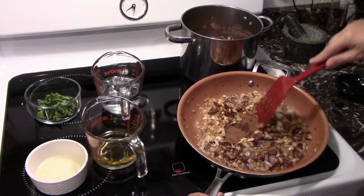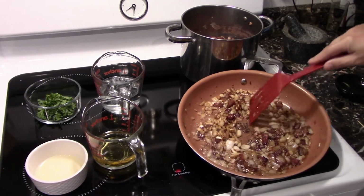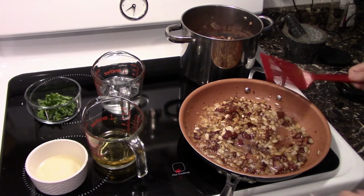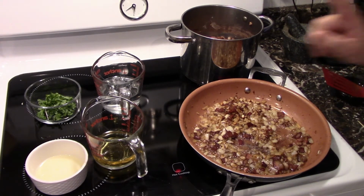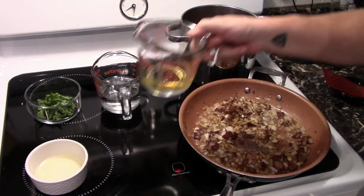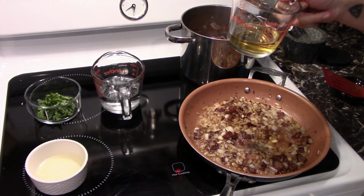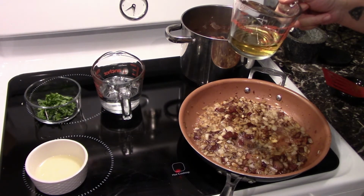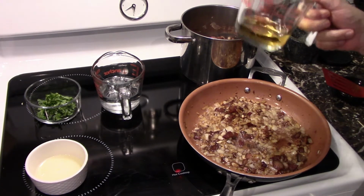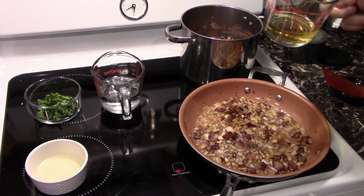All right, folks, it's been about 8 minutes, and as you can see, our onions are, as Tammy says, a nice translucent. So now it's time to add the required ingredient, and that is a 1/2 cup of beer. Now, if you recall, we used a cup of beer to make the cornbread. That's 8 ounces. 1/2 cup is 4 ounces. That's 12 ounces. At this point, we've used a can of beer.